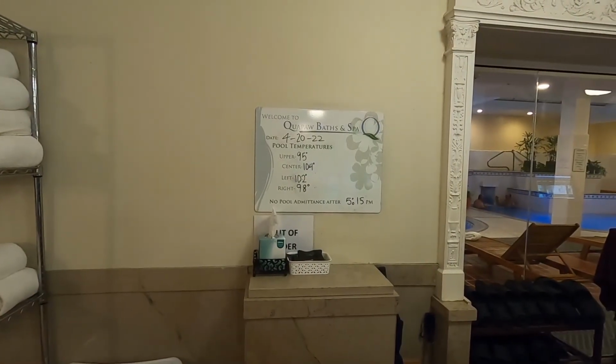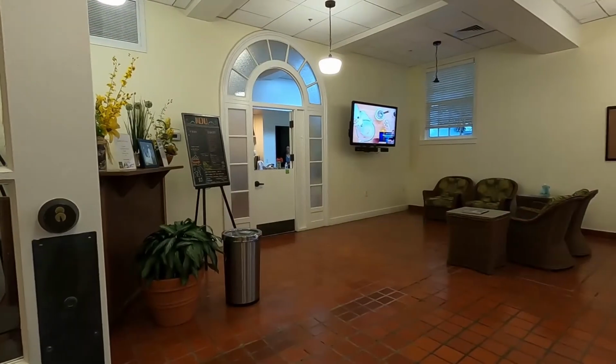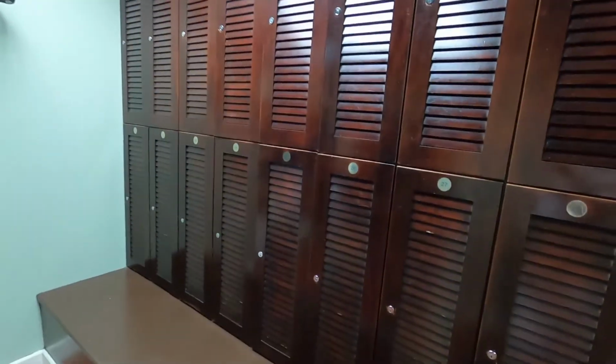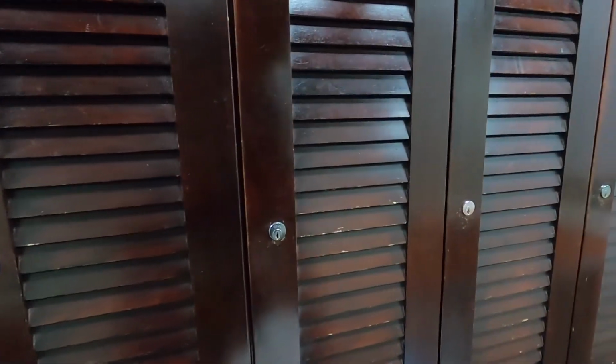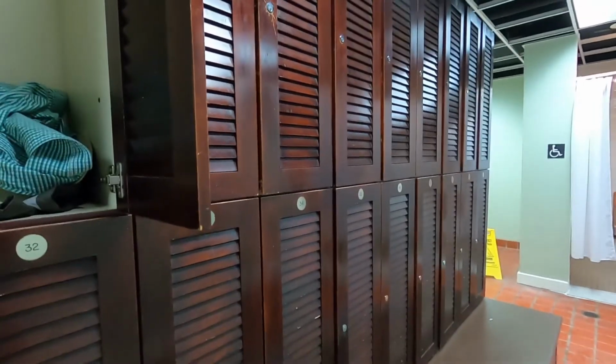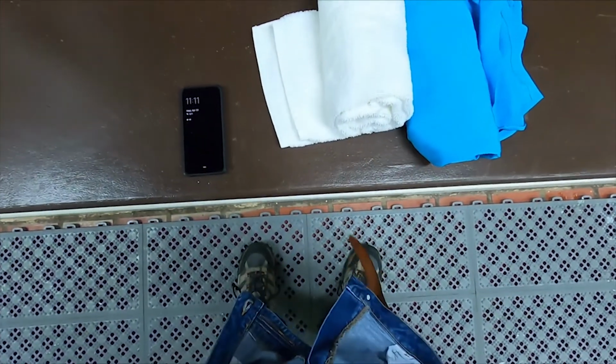I recommend going early in the morning to make reservations, and they'll call your name and give you a key. They've got places to wait a while, but we didn't wait long. You'll go into a dressing room where you need to have shoes and a bathing suit. They'll give you a towel, and you store your stuff there, and then you can go into where the pools are. So let's get at it and see what it's like.